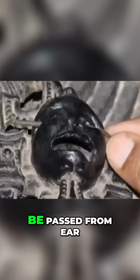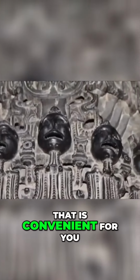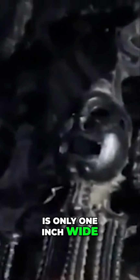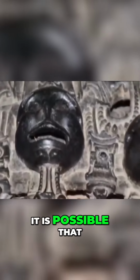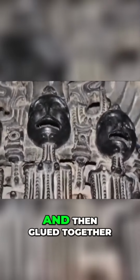The twig can also be passed from ear to ear, as well as from ear to mouth, in any way that is convenient for you. This means that the entire skull is hollow inside. It is impossible to extract the interior of a small sphere that is only 1 inch wide. Even with modern machines, it would be very difficult. We know for sure that creating a hollow sphere inside such a small stone is impossible with primitive tools. It is possible that the small skulls, crowns, and other fragments were carved from other stones and then glued together.